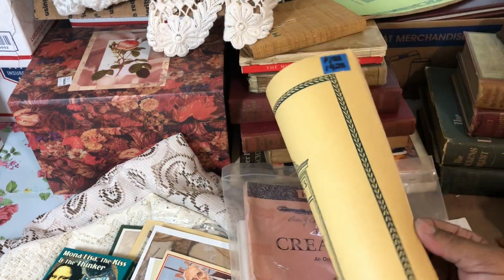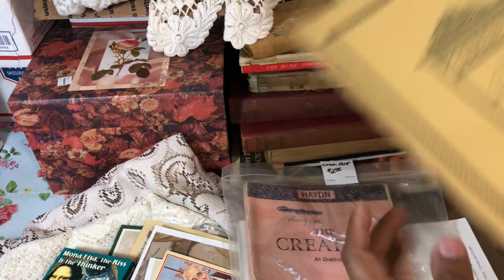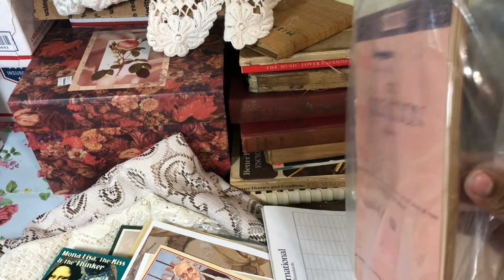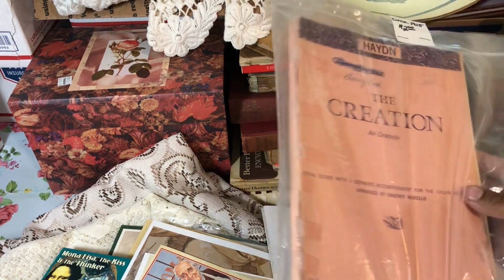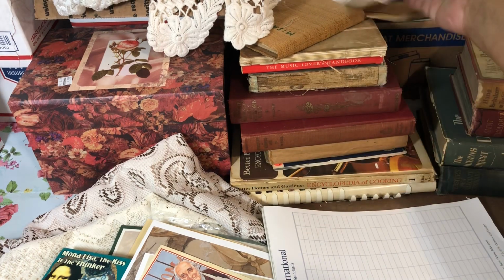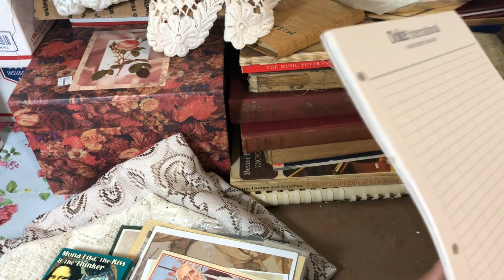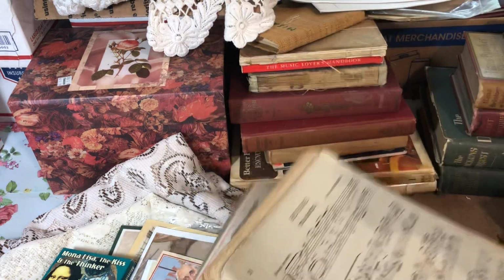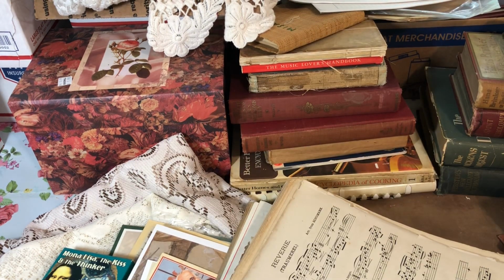That one. Nice aging on that. Mama's almost done, hon. This one, The Creation, and that's a pretty thick book. Circa 1915. I love that they had it in the plastic. Some of that. And I'm going to show you this music, and that will be it for this haul video.